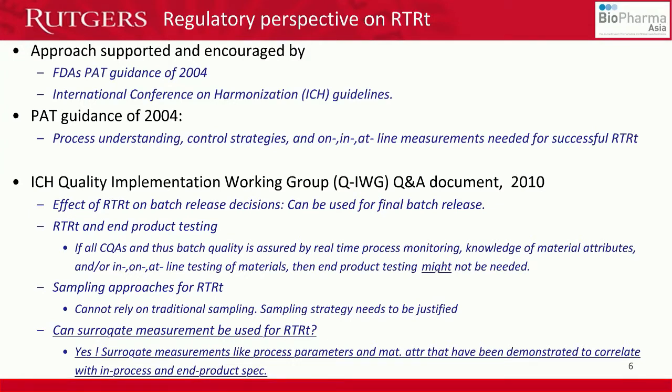What the PAT guidance of 2004 says is you need to have process understanding, you need to have sound control strategies in place, and you can couple that with online, inline, or at-line measurements so that you can successfully implement RTR. There is another working group, the ICH Quality Working Group, which published a question and answer document in 2010. I've just picked a few questions and answers here, but there are lots of questions and answers there which discuss real-time release testing strategy.